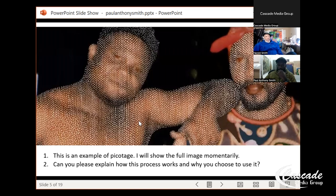Now, this is an example of picotage. I'm going to show the full image in the next slide. This is a detailed image. In layman's terms, could you explain the process and why you use it?